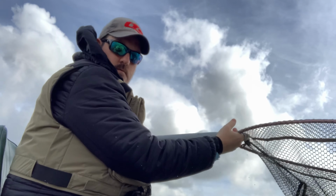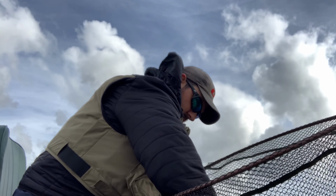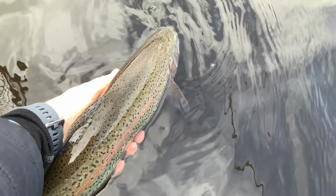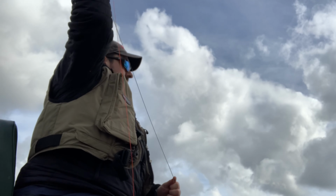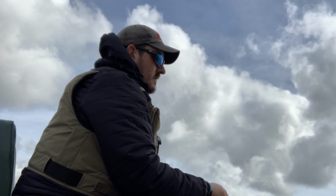Go. First fish of the day on a hothead damsel. Definitely a few fish here.